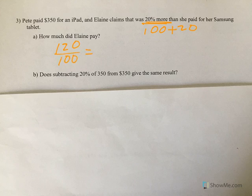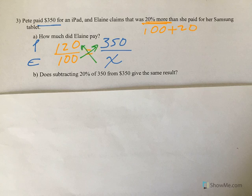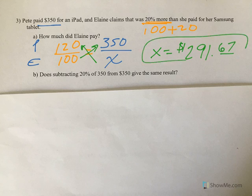Now think, who paid more? Pete paid $350. Elaine claims that was more than what she paid. So Pete paid more than Elaine. 120 is bigger, so that goes to Pete. Pete paid $350, so that's on the top. Elaine's would be on the bottom. We cross multiply, and we estimate that Elaine would pay approximately $291.67.